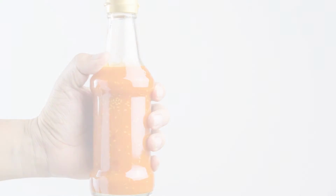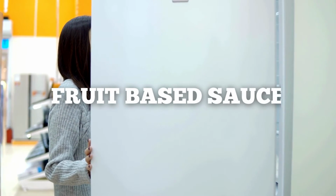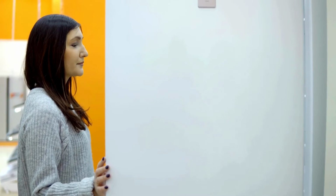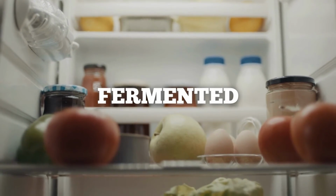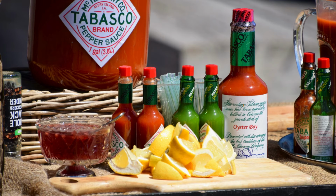Fruit-based sauces or sauces that don't have an acid base should be kept in the refrigerator to prevent spoilage and maintain that fresh fruit flavor. Bottles that say fermented should be stored in the refrigerator to prevent re-fermentation. We've all seen those bottles of Tabasco at every diner across the country, and chances are they don't refrigerate those bottles because this hot sauce has a solid vinegar base, and they move through them a lot quicker.